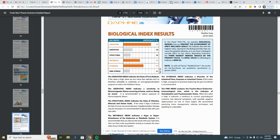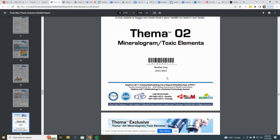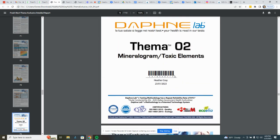Biological index results. So oxidation, off the chart. So I am needing to up my antioxidants to help with that. Metabolic stuff, which is showing that I'm obviously not detoxing, and then the gut dysbiosis, which we'll show here in a little bit on how well or not well my gut is doing.